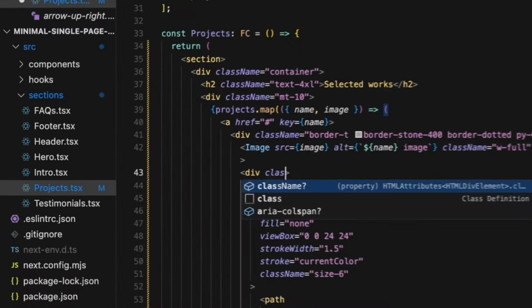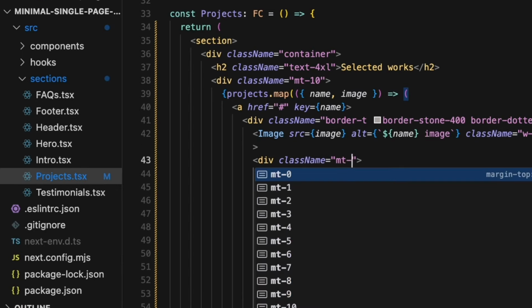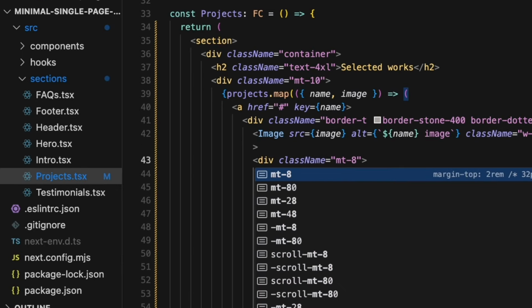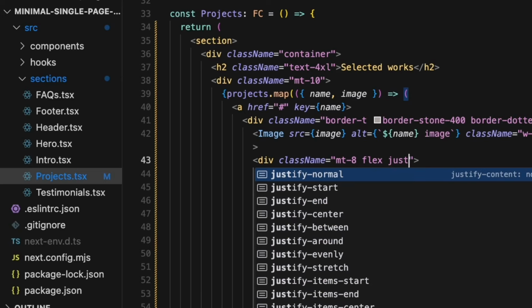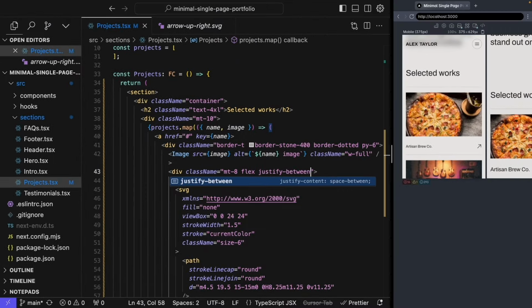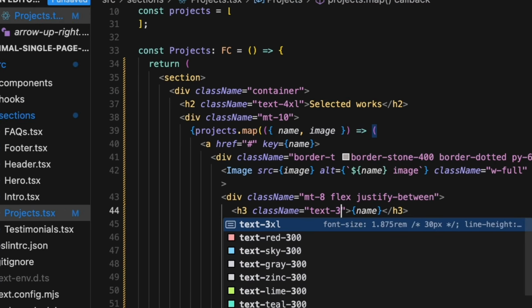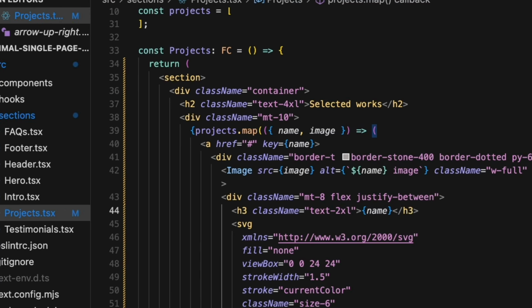Under that, let's go ahead and take a look at our div that's wrapping our name and our arrow. We want to give that a className as well. So we'll say className there, and we'll give it some spacing by saying mt-8. That should give it 32 pixels of margin on the top. We also want to say flex and justify-between to ensure that our title and the arrow are flexed with space between each other. In order to make our title the right font size, we'll give this a className as well, and we'll say text-2xl to ensure that it's the right font size.